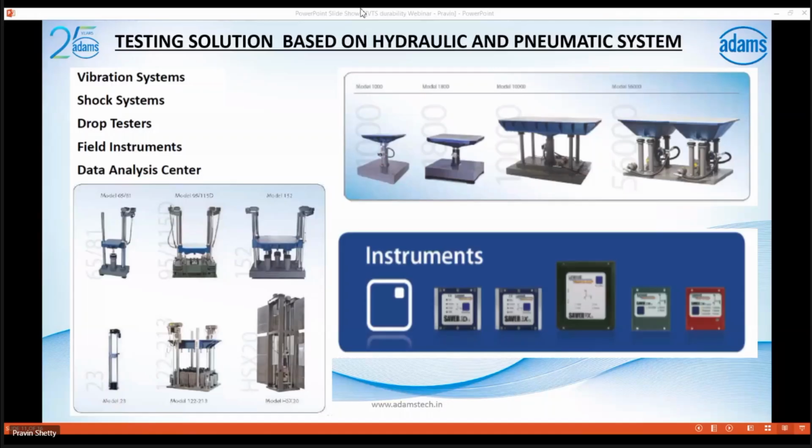We have vibration systems, shock systems, drop tester, field instruments, and data analysis center. Field instruments can be used for field data acquisition on the road, and the same can be played on the vibration system. So in short, you are bringing the field to the lab. Every time you don't have to go to the field, you can simulate in the lab. I will have a short video, one slide later, on the concept of this from field to lab.